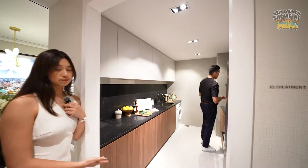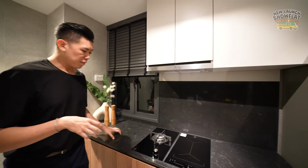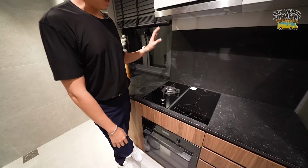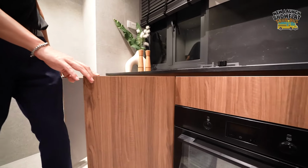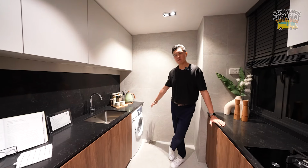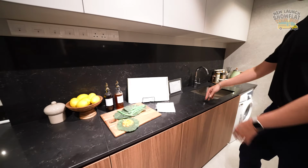The 3-bedder also comes with windows in the kitchen, so you can ventilate the space after you do your cooking. The 3-bedders also come with both options, which means you have the burner hob and the induction hob as well, so you can choose either or. They're all from Electrolux, with the oven at the bottom. A lot of storage space is already done, top and bottom, in a dual tone laminate finish for the cabinets. The washer's tucked away in the corner, also Electrolux. And you have the Blanco sink and mixer, with a quartz finish at both the backsplash and the countertop.